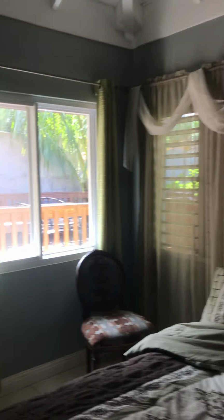Master bedroom. In the master bedroom, you have a view of the board deck at the back. Nicely ventilated. Additional closet space. Vaulted ceiling.